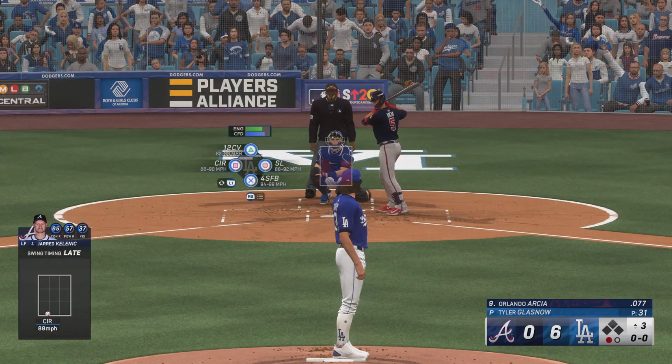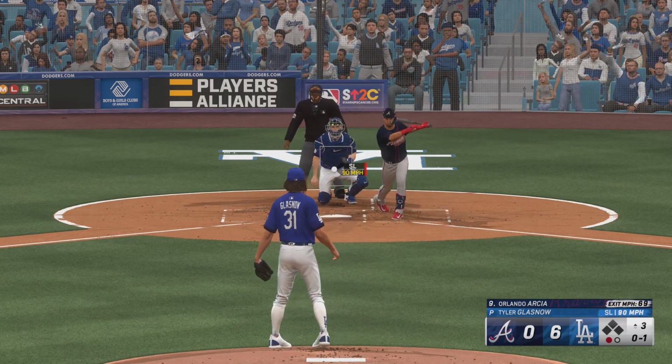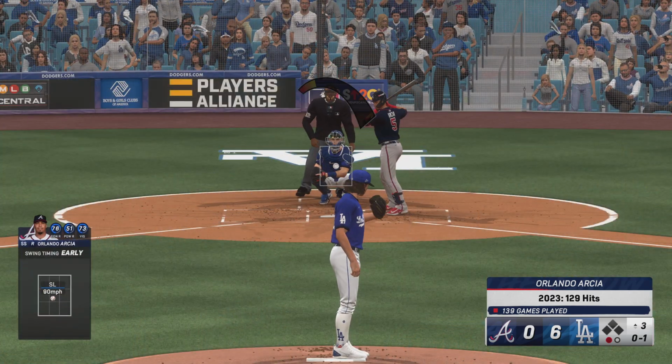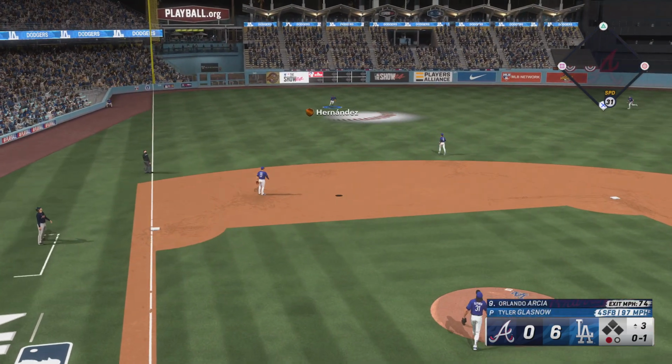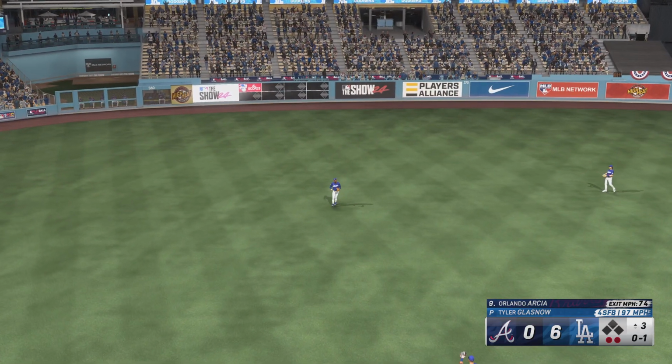Here's Orlando Arcia. Well, he didn't recognize the changeup early enough, got out in front a little bit, rolled over on it, and beat it into the ground. And that one fouled off. The Dodgers up big in this one. We're here in the top half of inning number 3. Swing and a ball lifted to left field. Puts it away for the out.